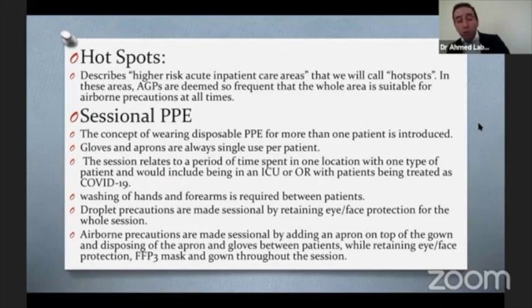So what are hotspots? This is a new term, hotspots. Hotspots describe the high risk inpatient areas. In these areas, AGPs are so frequent that the whole area is suitable for airborne precaution. So if you're entering a hotspot, whether you're doing an AGP or not, even if you're doing just a ward round in a hotspot, you have to wear your full PPE, because AGPs are so frequent that the whole area is susceptible to airborne infection.